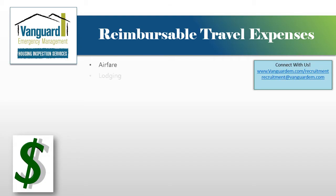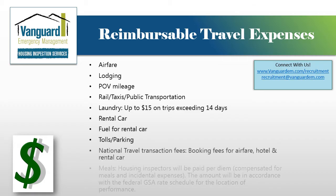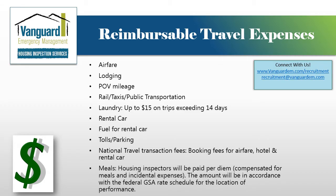All disaster housing inspectors are reimbursed for allowable field expenses, i.e., rental cars, airfare, lodging, and mileage if using POV. In addition, disaster housing inspectors will receive a daily per diem while deployed. Vanguard EM does provide hardship assistance as needed for air travel if asked to deploy.